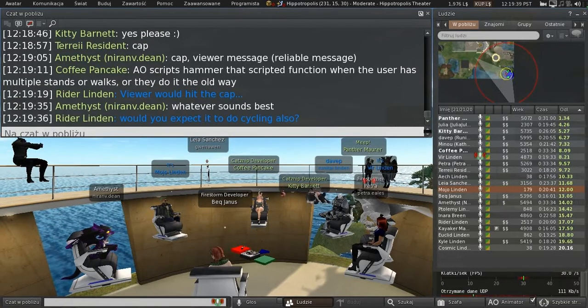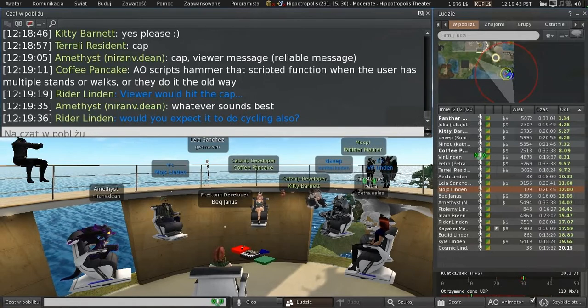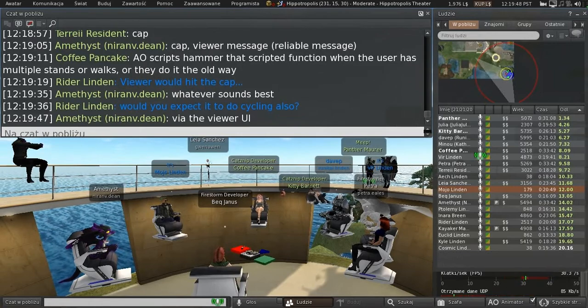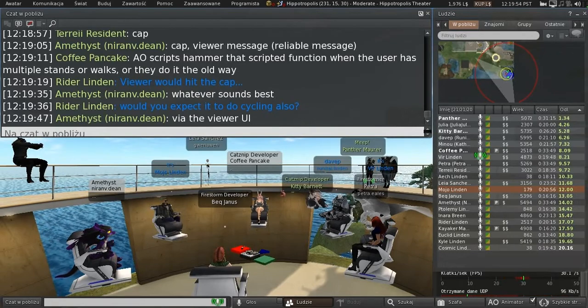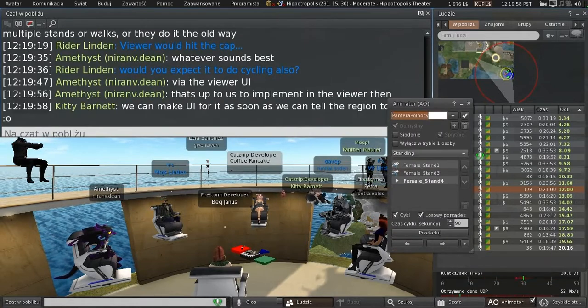Viewer hits the cap, okay. But how do you actually configure it? You've still got to have some way for the individual to say what overrides they want. So you've got a table of overrides in some floater or something, and you're entering things there. Implement, yeah, okay.